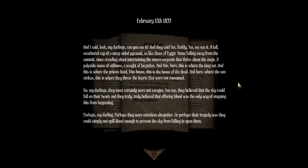And I said, look, my darlings, can you see it? And they said, yes. Daddy, yes, we see it. A tall, weathered cap of a steep-sided pyramid. So like those of Egypt, stone falling away from the summit, vines crawling about, intertwining the stucco serpents that thrive about the steps, a palpable sense of stillness, a weight of forgotten. And this here, this is where the king sat, and this is where the priest lived, the house. This is the house of the dead, and here where the sun strikes, this is where they threw the hearts that were not consumed. No, my darlings, they most certainly were not savages. You see, they believed that the sky would fall on their heads, and they truly, truly believed that offering blood was the only way of stopping this from happening. Perhaps, my darling, perhaps they were mistaken altogether, or perhaps their tragedy was they could not simply spill blood enough to prevent the sky from falling upon them.